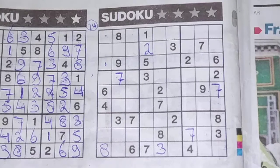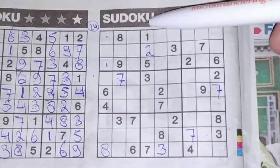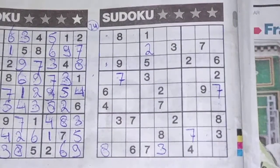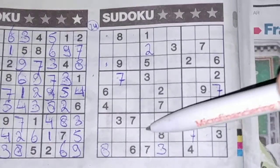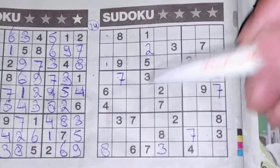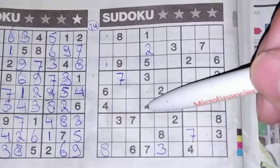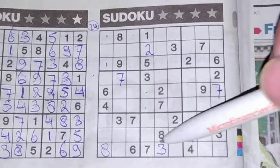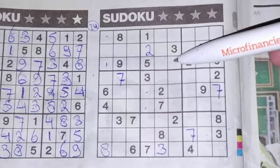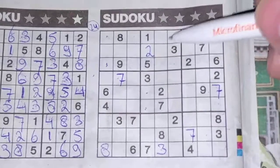Then in this column, 4 missing numbers. One of the missing numbers is an 8. We see an 8 in this big square, so no 8 in these 2 boxes. So the 8 could be here or could be there. So in this column we have an 8 in one of these 2 boxes. In the middle column we have an 8 over there. So in that column, the only 2 places for the 8 should be here or there. But I see here an 8, no 8 there.